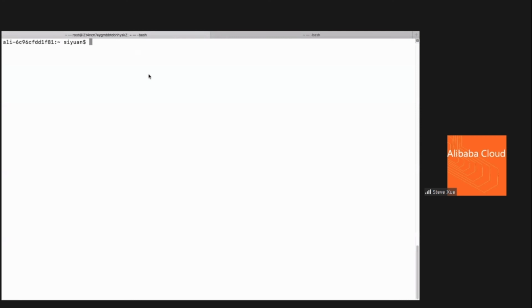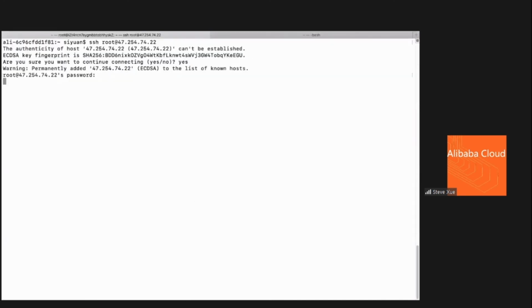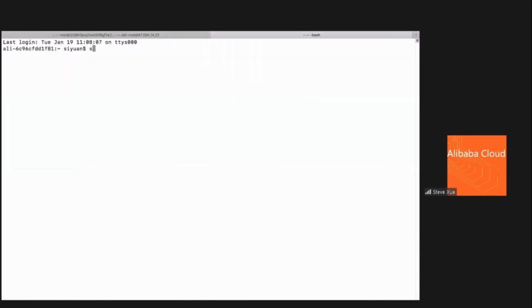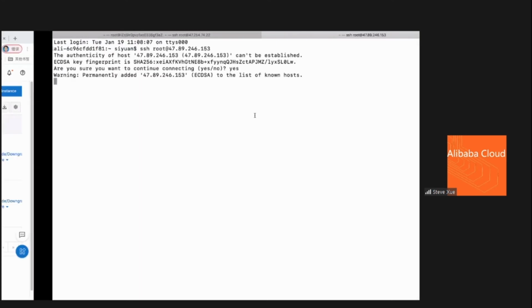The first thing I'm going to do is copy this public IP address, ssh root at this one, and yes, and the password is from here, right? I copy it from here, and I Control V, and I get in the ECS. Now I'm going to do the same thing to another ECS here, copy and ssh root at this IP address, which is another ECS, and yes, and I have to copy the root password again, right?